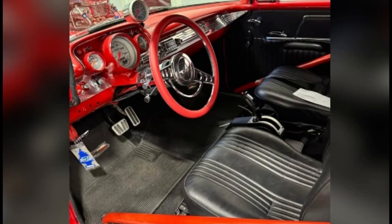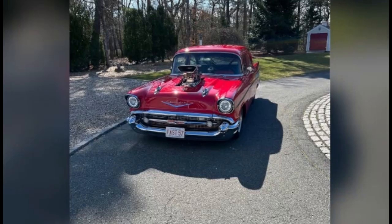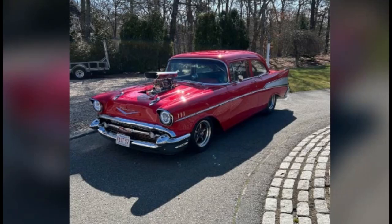The drivetrain features a rebuilt Dana 60 rear end with 3.73 gears. The exhaust system is stainless steel, and the body is described as all metal with clean paintwork. The interior is simple but functional. The seller states that the car is used for cruising and car meets, though it remains capable of delivering strong performance. No trades. Located in Brewster, Massachusetts.